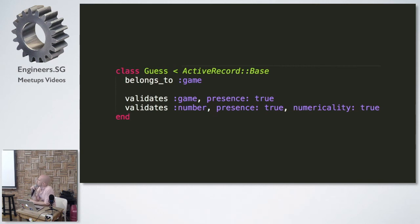By doing this, we ensure that when a user guesses a number, if they did not provide a number at all, or if they provided something else like a string, we can present a proper error message to them, which we'll see soon.